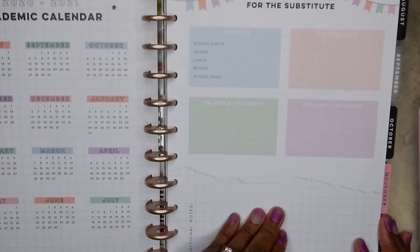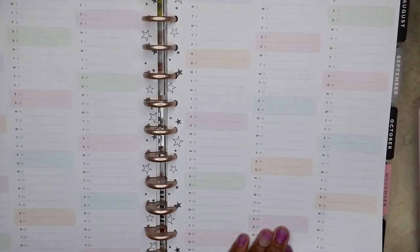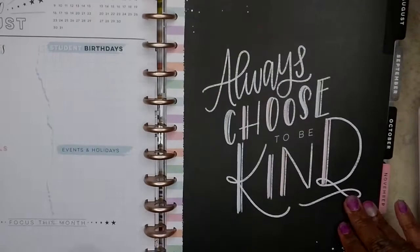And here's your academic. This is, again, a teacher one. Reference notes for the substitute. Ha! I like that. I don't rip that out because I don't have a need for that. Or maybe I'll paste those two pages together. I don't know if I'm going to keep this year's review or not.